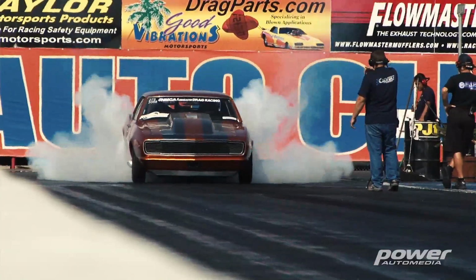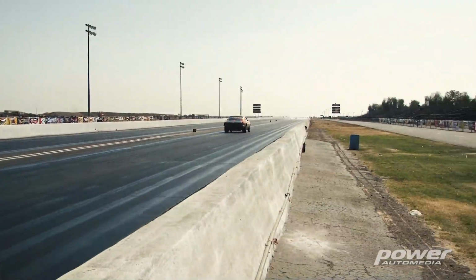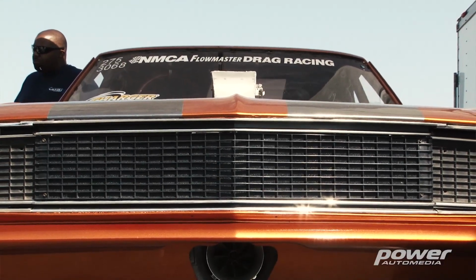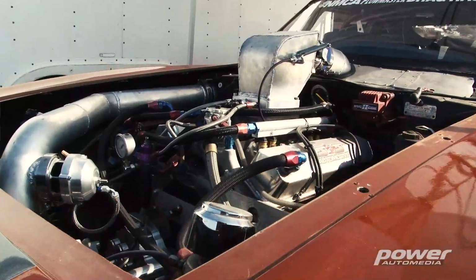This is a new motor combo, new cam, new compression, new heads, new everything. In 3 passes, we were already faster than our fastest pass we had ever been with the old box. And people were just like, wow, what did you do? You went from the thing falling off the trans brake, shutting off, to all of a sudden running 5.0s on 8.5s.